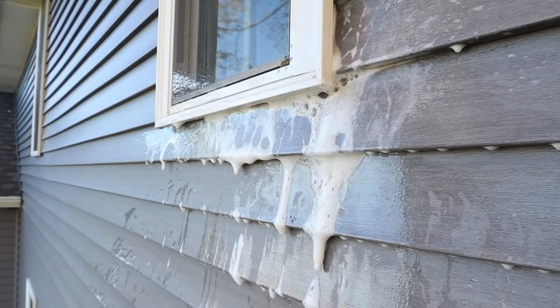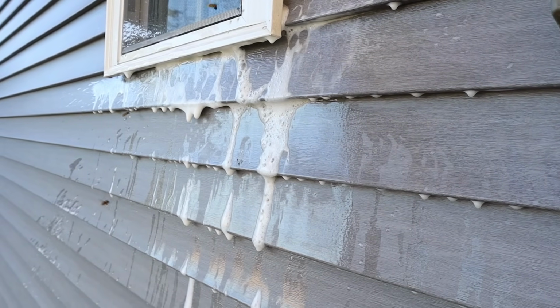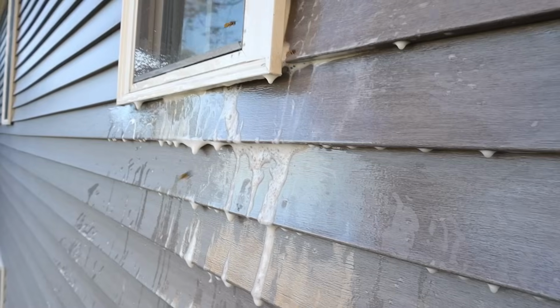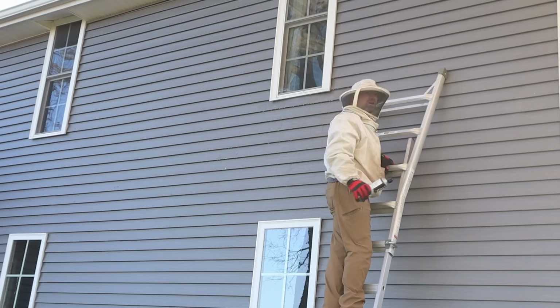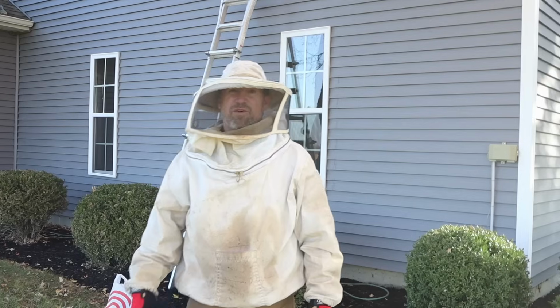There seems to be a lot of them. That's definitely making them not want to go back in there though. As soon as they touch it, they drop out. They're carrying mud and stuff. Well, it looks to me like with the spray on the side of the house, they're retreating from trying to go back in.